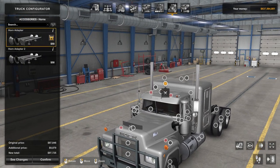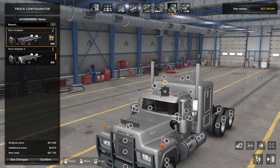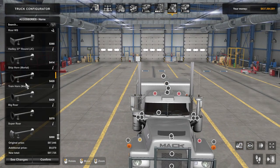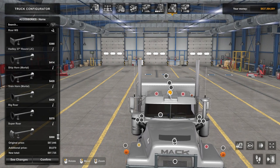This is your horn adapter. You can put your horns up here. Has multiple horns. Come back and make sure. You have multiple. Okay, so you see here you can put horns here too. I have seen some trucks with double horns like that. That would not be a bad idea. So you have two options for your horns.